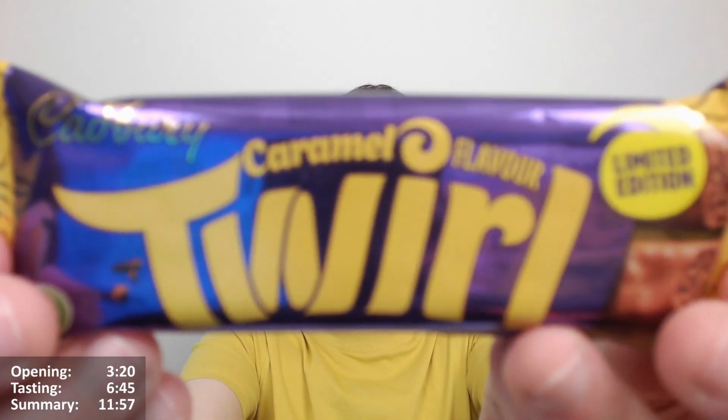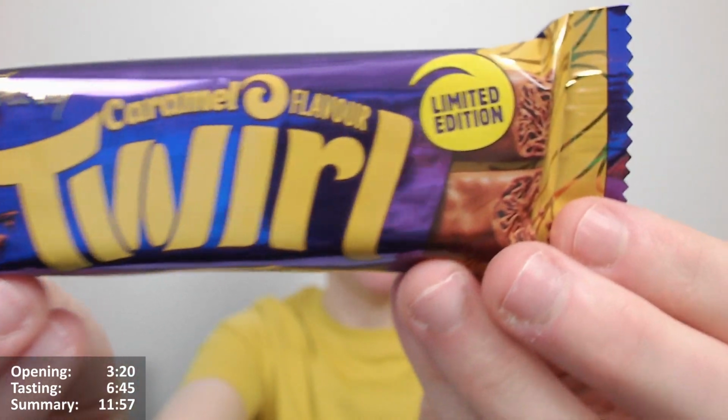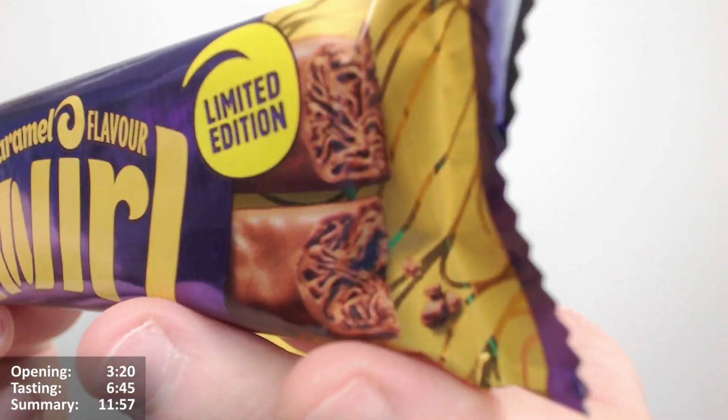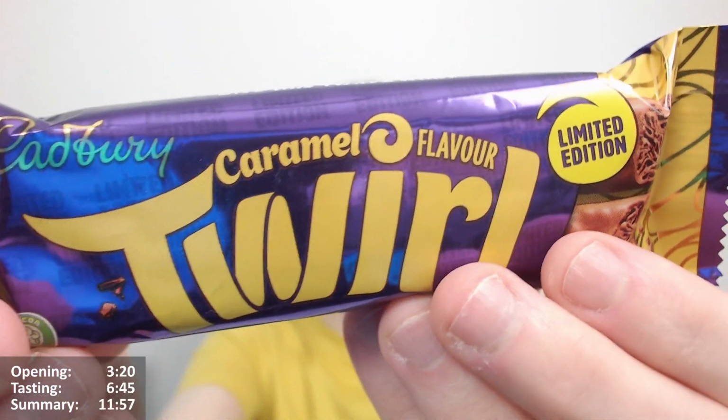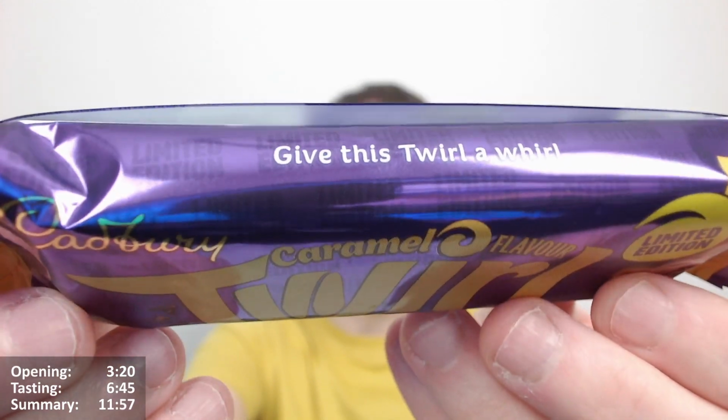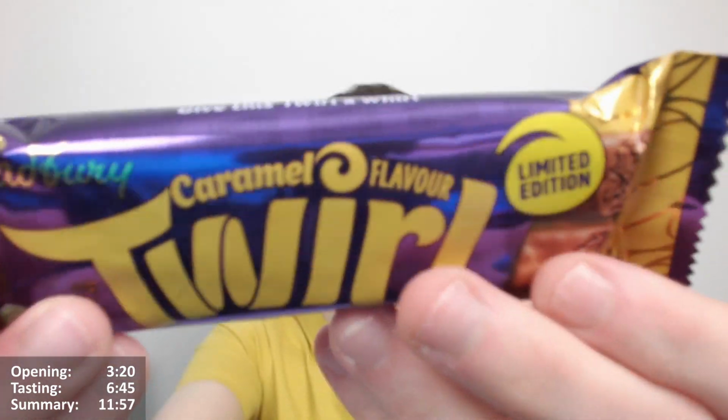It's the Cadbury Caramel Flavour Twirl. Yes, I say limited edition. So caramel flavour, you'll notice immediately that there's no actual caramel in it, or at least, well, there isn't really. Yeah, it's just caramel flavour. So you can see the watermark there, limited edition, which is nice. Give this Twirl a whirl.